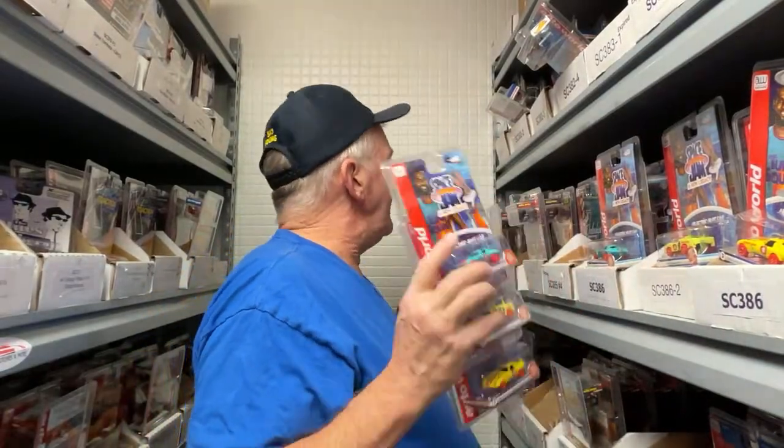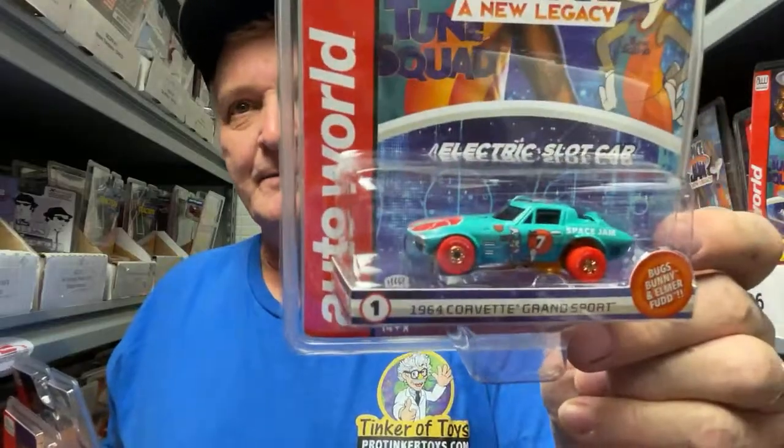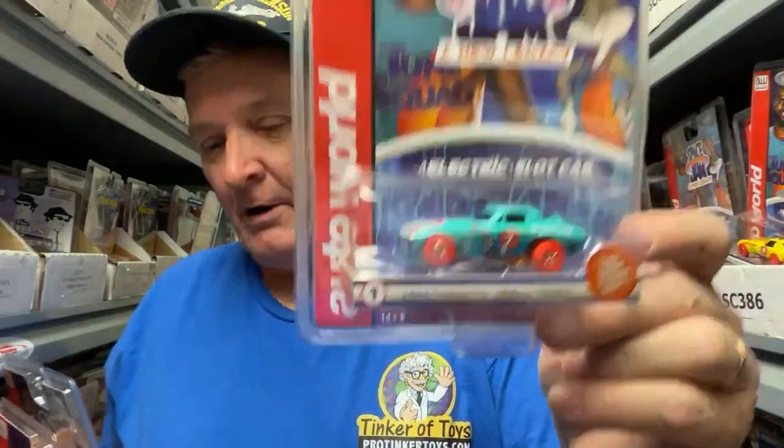But you know what's really nice? Is that you take this car right here. This is a great color. You take this and get rid of all those decals, and that's a really cool looking car. The same thing with this one here.